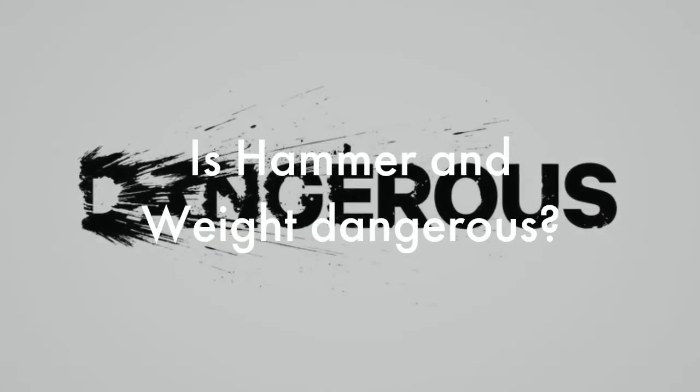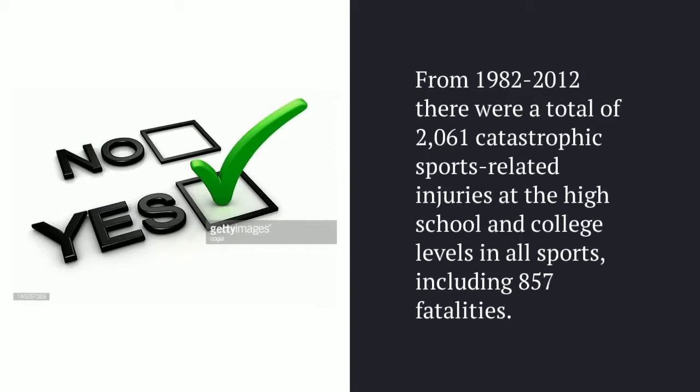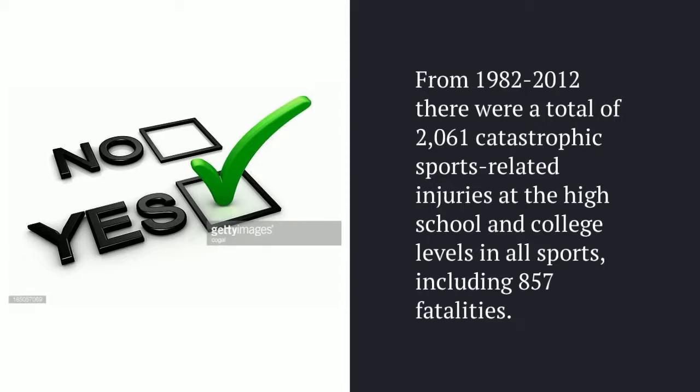So the big question is, are hammer and weight dangerous? Yes, hammer and weight is very dangerous. From 1982 to 2012, there were a total of 2,061 catastrophic sports-related injuries at the high school and college levels in all sports, including 857 fatalities.